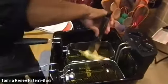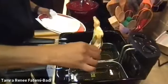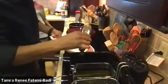All right, so we'll pull this out. As you pull this out, what I like to do is use tongs and hold it this way to let some of the oil drip. And then I'll put it on a plate with a paper towel to let it dry. It's a very interesting shape. It is the most interestingly shaped brik I've ever prepared or seen. So I'll move this over here for now.